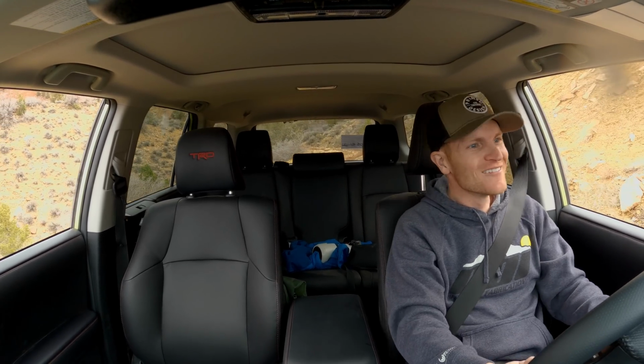So we're coming out of the Tokerville Falls Trail. We made the loop. You can do an out and back that makes it way easier. The loop coming out is difficult in several spots. We've got a ledge area that I'm curious to see how well this stock 4Runner does.